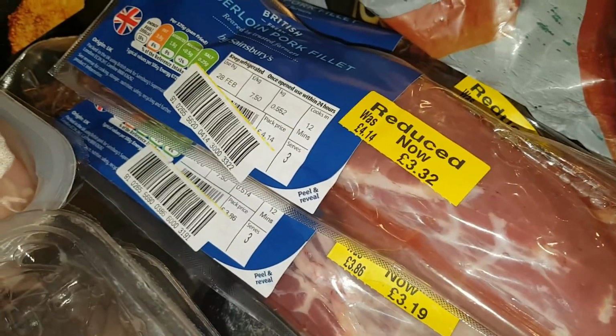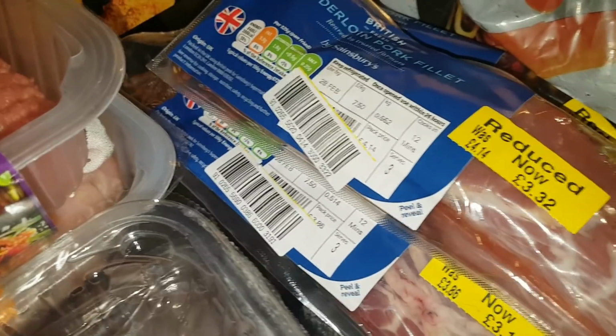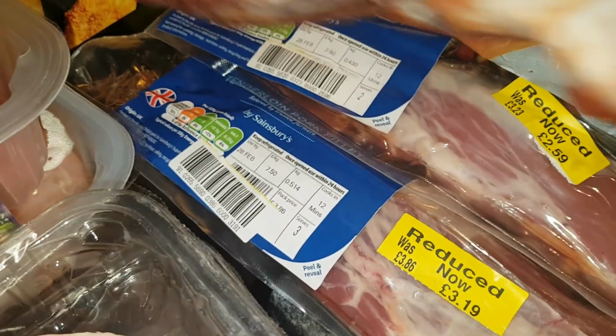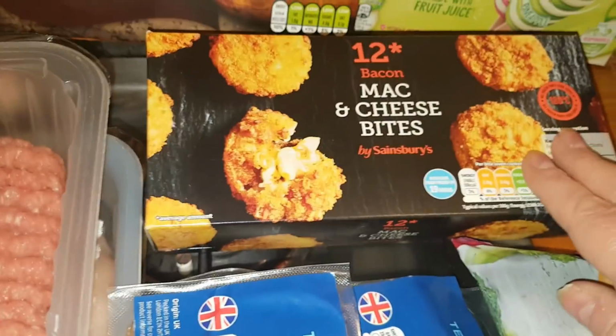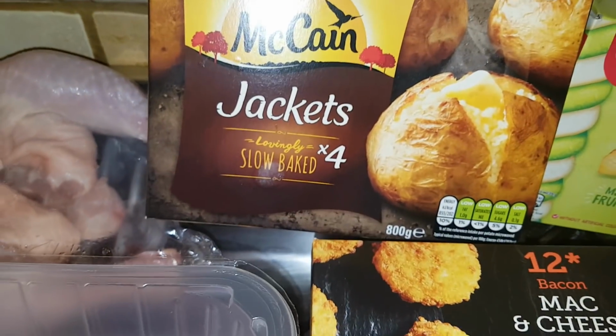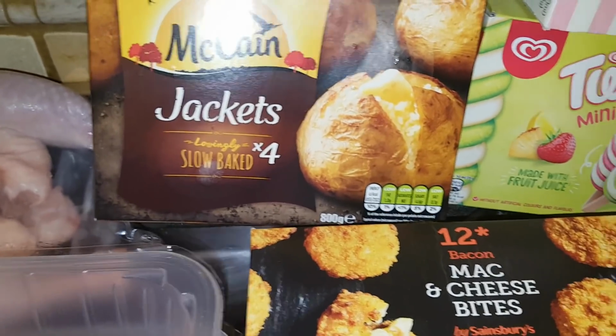I use them in stir fries, I use them in casseroles, I sometimes just roast them and slice them. And so I picked up 3. There were loads there. I picked up 3 and I just thought I'd pop those in the freezer. Mac and cheese bites for a couple of lunches this week, as they are one of Caleb's favourites. Some more of the frozen jacket potatoes, which Caleb and I have both enjoyed as a little lunch a couple of times this week.